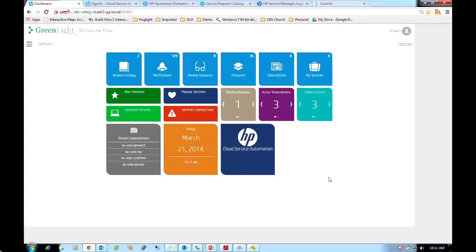Nope, not right now, Stephanie. Okay. Excuse me for a second. I did want to say that this interface is completely customizable. You can add additional widgets or remove some of these if you wanted to.